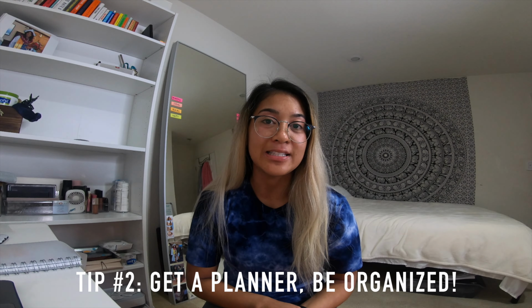Tip number 2 is to get a planner and be organized, okay? I used to have the calendar app on my phone, Google Calendar, and I would use that to put in all my assignments and all of that. But I found, like, although that's helpful, I need something physical for me to actually write in. It makes me feel more organized.